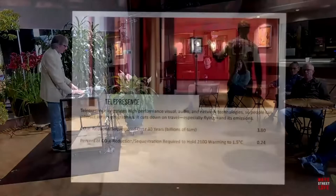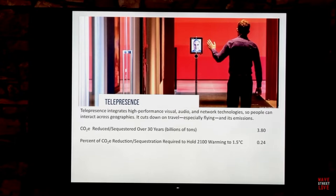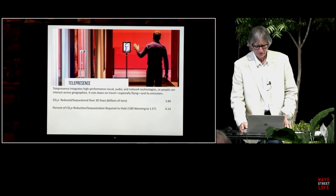Telepresence. Some of my colleagues and I have been on many, many video conferences over the years, and it was pretty painful when we first started doing that. But telepresence is getting better and better: more bandwidth, more realistic, feeling like you're there. I think that's a technology which is going to really help. It cuts down on travel, especially flying, and the emissions associated with that.